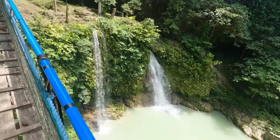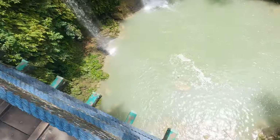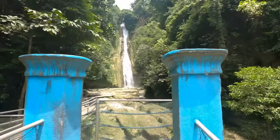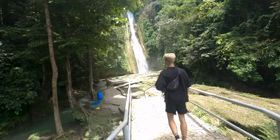All right, just arrived at the waterfalls. Now we're walking on this random wooden bridge that doesn't feel too stable. I'm distracting myself with the camera. Oh wow, those waterfalls are crazy. Bro, look how big those waterfalls are, eh? That's nuts. Those are higher than any of the ones I've seen in Bali.